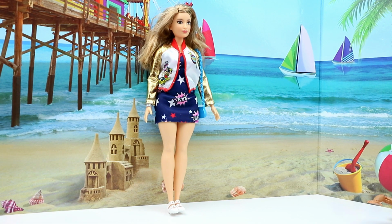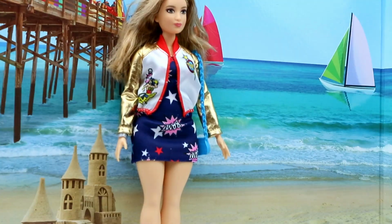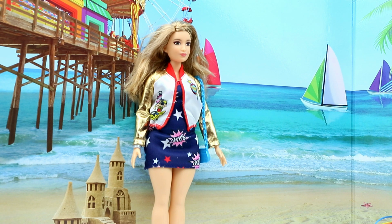Okay, this is Perfectly Pinstriped wearing the Wonder Woman outfit. I guess we're going to say this is cosplay. She's wearing her cosplay outfit. And this is the Wonder Woman outfit, and I love it on her. So, her name is Perfectly Pinstriped, so she is now Penny. So, Penny looks pretty great in this outfit.